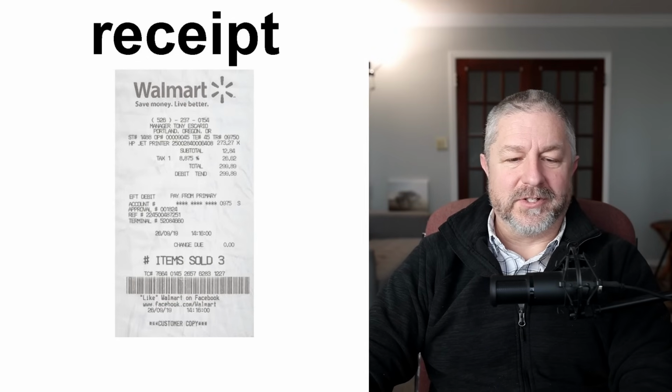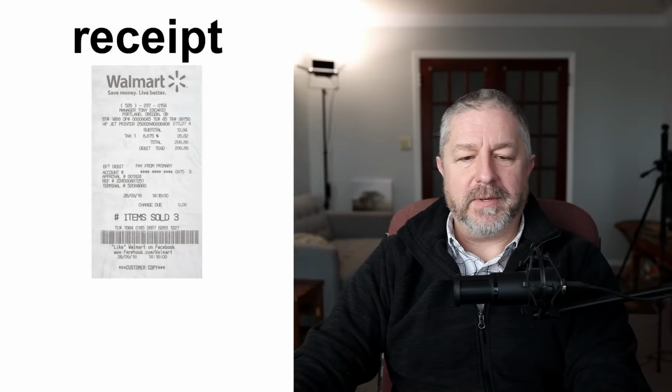Receipt. Here's a receipt from Walmart. I think this person bought a printer. There's a silent P in this word, receipt. The receipt is the small piece of paper that you get when you buy something. Yesterday I was at the mall and I bought something, and on the screen it said, do you want to print the receipt? Do you want to receive the receipt via email, or both? And I selected both. I thought that sounded like a good idea, to get the receipt via email as well as a paper copy.